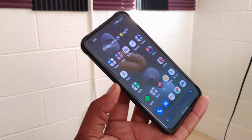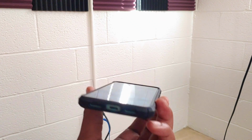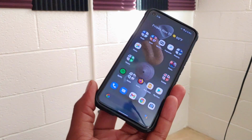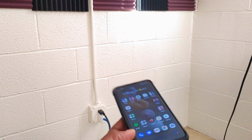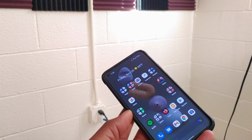I believe if this device had a different processor inside, it might not have lasted as long. But shout out to Google for the optimization here in Android 11. Battery life is impeccable. It's really good here. And this is me just using the phone. I'm not even trying to conserve battery.